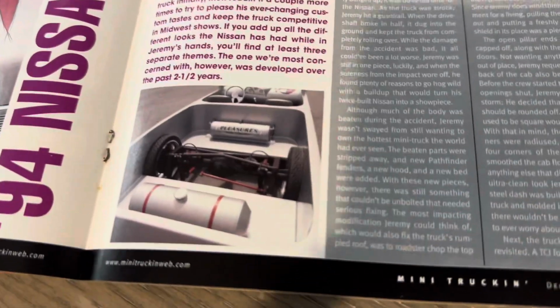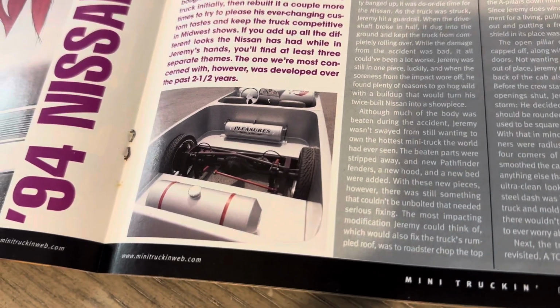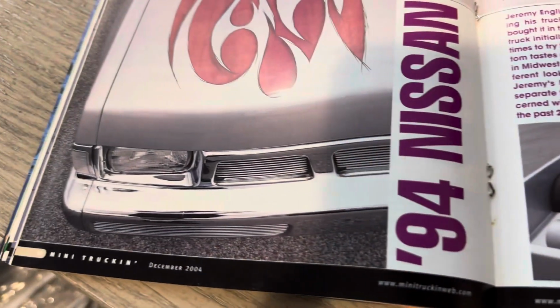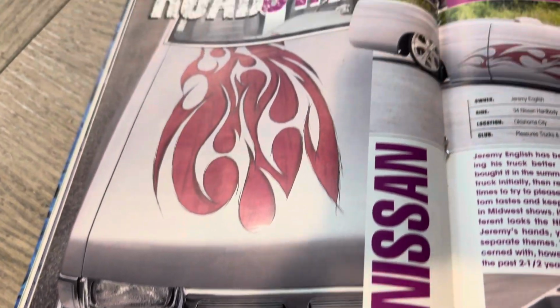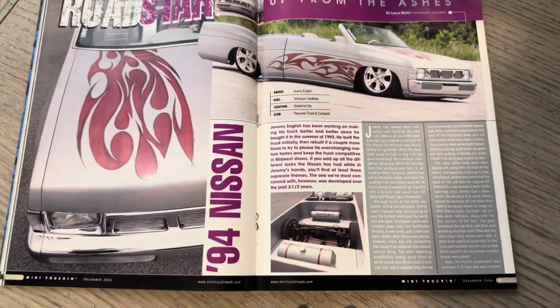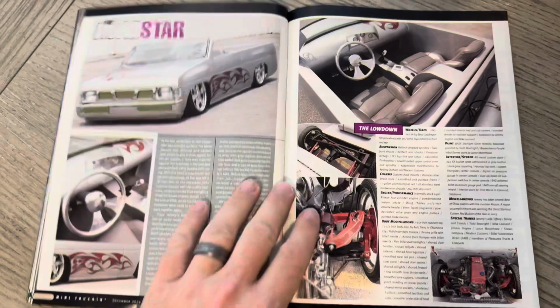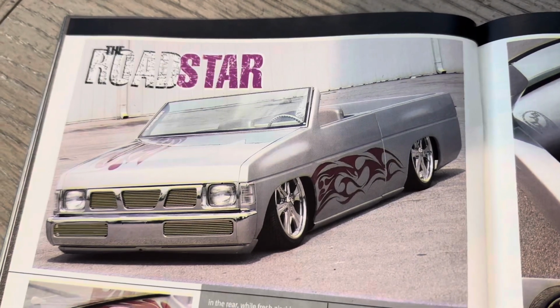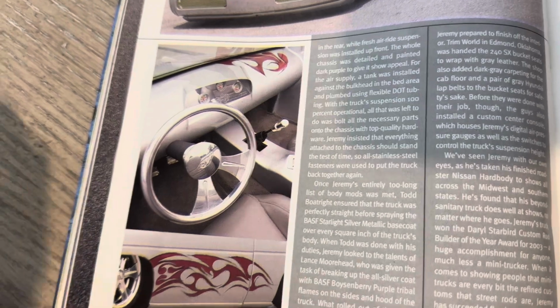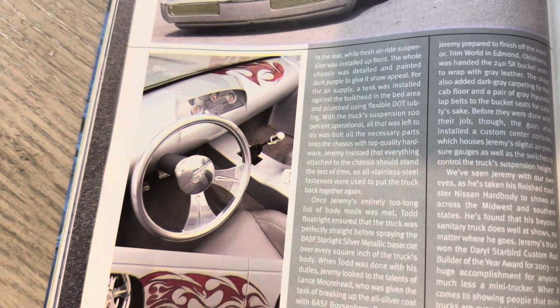Inside of the bed was super cool with the tank and the setup, all the radius inside of the bed sides. Nice graphics. Super clean. Now, I'll show you at the end the other feature that this truck had received. We can see the BAD wheel. You got the BAD plate there too as well.